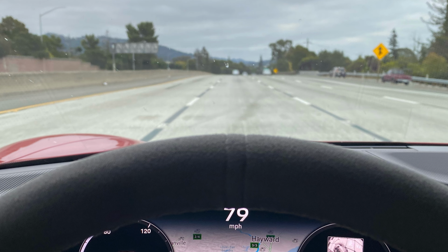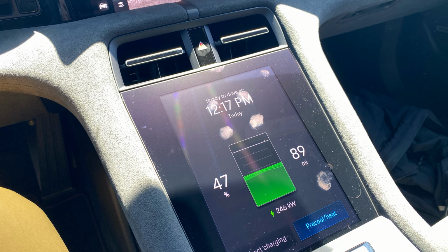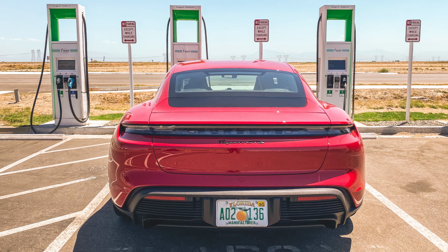I left the Bay Area on Sunday morning around breakfast time, and I was home to help with dinner with my family in South Orange County later that day. I arrived comfortable in the Porsche and with plenty of charge to spare.